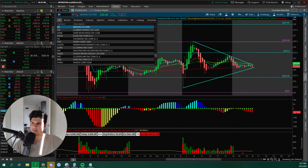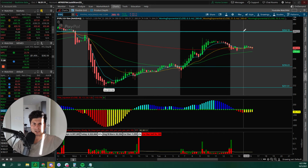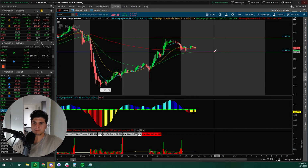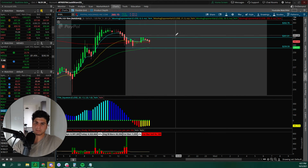And last but not least, PayPal. Let's delete these lines here. So what do we got? We got resistance at 262.76, right? It rejected here, kind of consolidated and kind of broke down, right? So we got support at 259.59, right? It tested the support, pushed up a bit, right? So we have a mini resistance at 261.01.